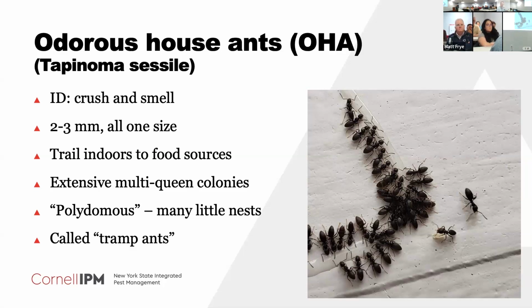They're 2 to 3 millimeters in size, which is small. They can be light or dark brown, lightish, medium, dark. And they're all one size. As you can see here, they kind of line up around a food source like this. And they have extensive multi-queen colonies, and they have many little nests. They're polydomous. But what is fascinating about this insect is that odorous house ant, or Tapinoma sessile, is a forest-dwelling insect. They make little colonies in the forest in undisturbed places, and those colonies have a single queen and a few hundred workers. They're very polite around other ants. They don't fight with other ants.